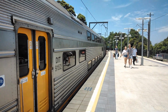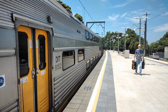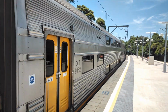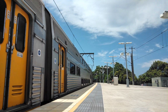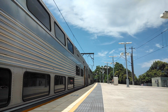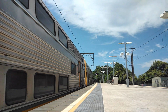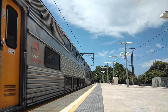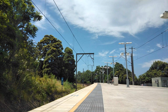Dogs here, currently here at Cardiff. Shortly departing from platform number 2, we have a Newcastle interchange service. This train will be stopping next at Broadmeadow, followed by Hamilton and Newcastle interchange. V23 leading 4 cars. V32 trailing 4 cars. As I said, next stop for that service will be Broadmeadow.